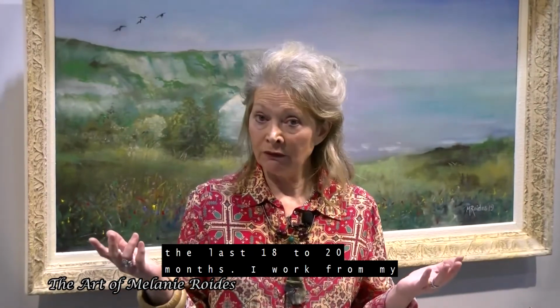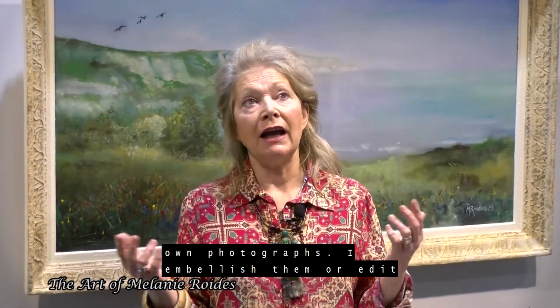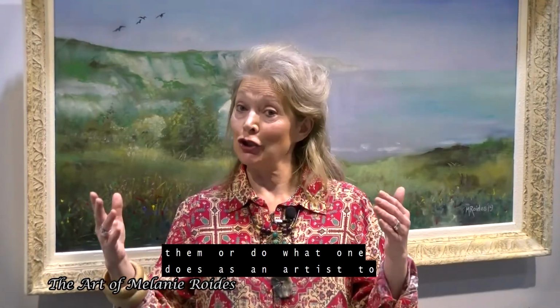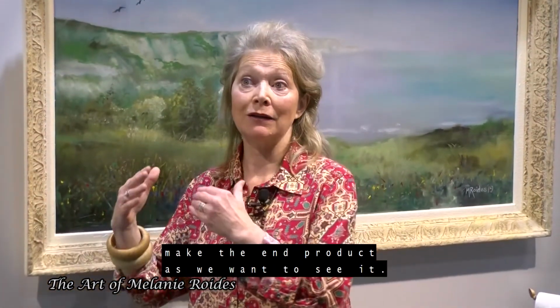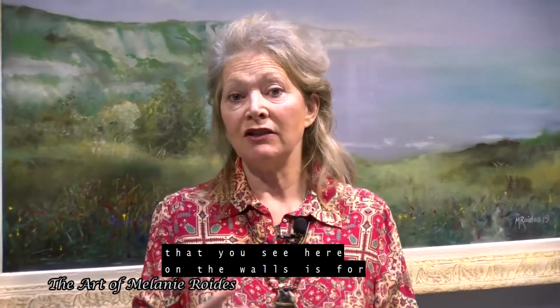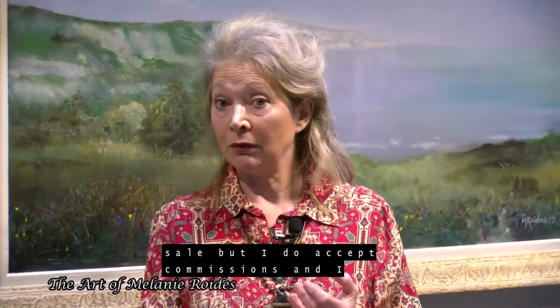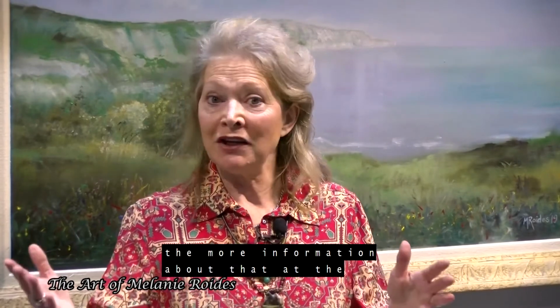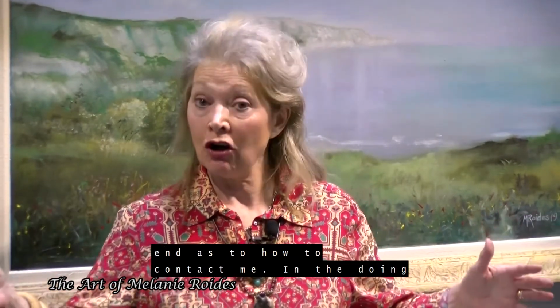I work from my own photographs. I embellish them or edit them or do what one does as an artist to make the end product as we want to see it. Some of the artwork that you see here on the walls is for sale, but I do accept commissions and I do private customised work for clients. The more information about that at the end as to how to contact me.